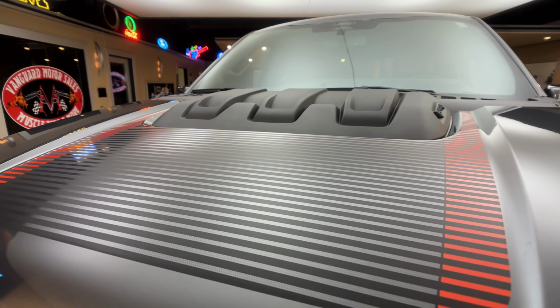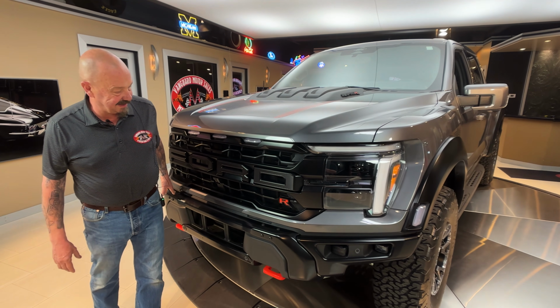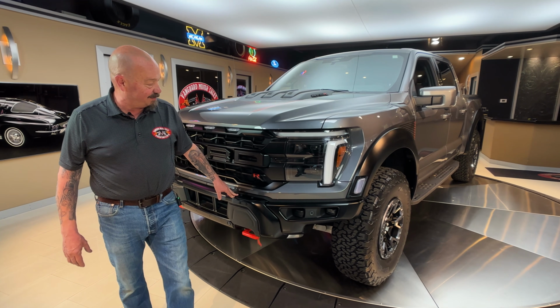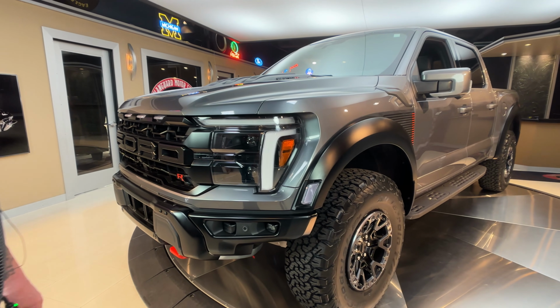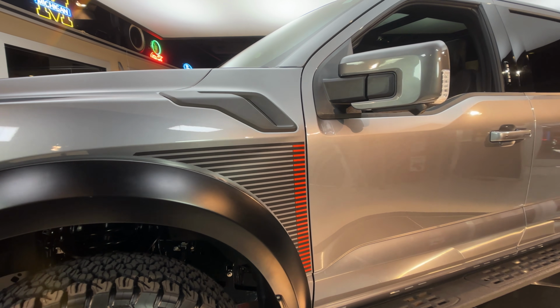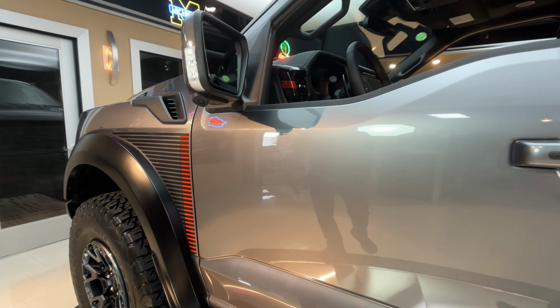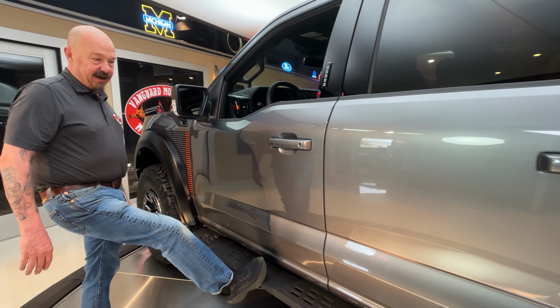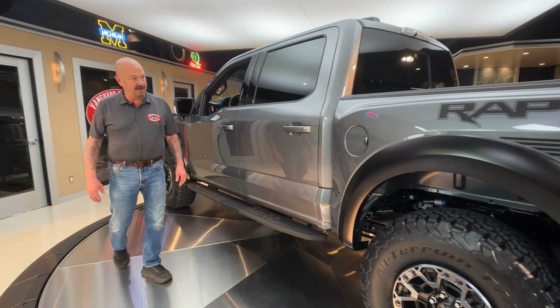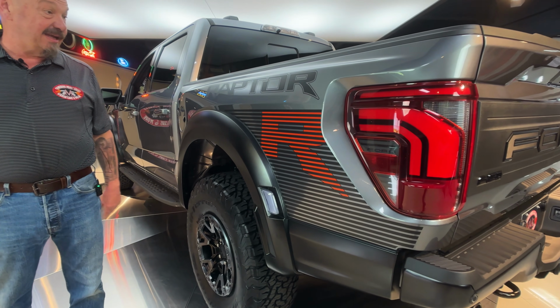Love all the hood scoop, the graphics on the hood, everything just looking absolutely gorgeous. As you're looking down the side of this beast, man, does she look cool. Got graphics on the side, got the fender flares, got our rock guard step here so it's easy to get up in there. And of course we got the big old R, that's the big deal right there.